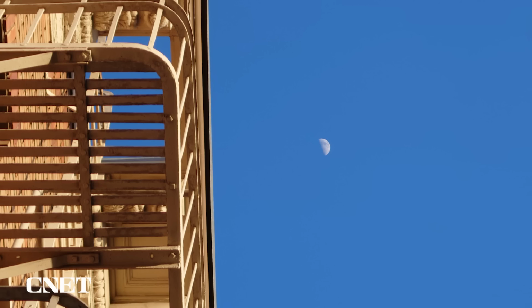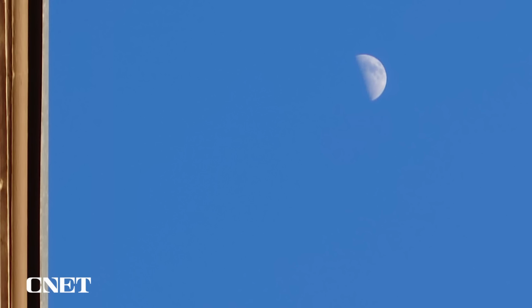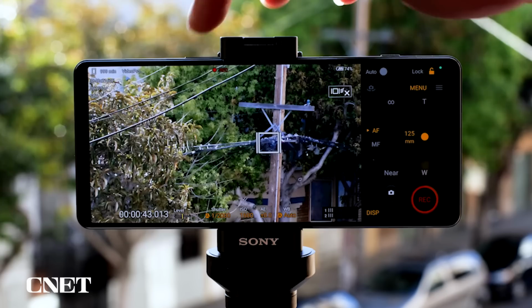Of course, having an optical zoom between 3.5 times and 5.2 times magnification allows you to have the absolute best image quality this phone can output without any degradation that comes with digital zoom. And combine that with Sony's eye autofocus, it all comes in handy for isolating your subject and keeping them in focus, like this photo of a dog. It also affords you a great number of options for recording video so that you're not seeing a radical change in image quality while you zoom in and out.